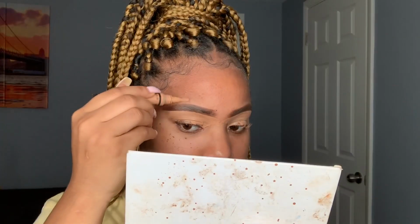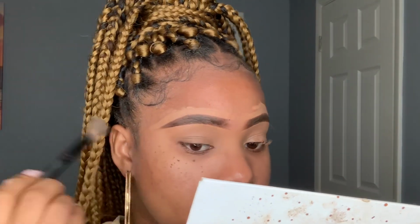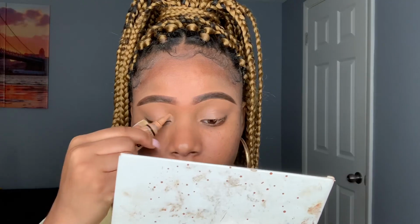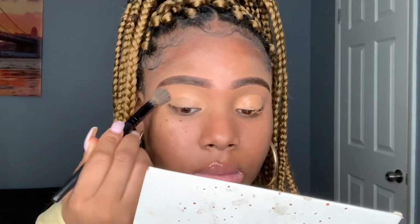And I'm going in with my LA Girl Pro Concealer in the color Warm Honey to conceal my brows. Using a small blending brush from e.l.f. Cosmetics, I'm blending out that concealer that I placed under my eyebrows. And as you can see, I also brought down the concealer onto my eyelids. This serves really well as a primer for eyeshadow. We're not really doing shadows today, but adding the concealer will help cancel out any darkness on my lid, just to make it look nice and seamless.